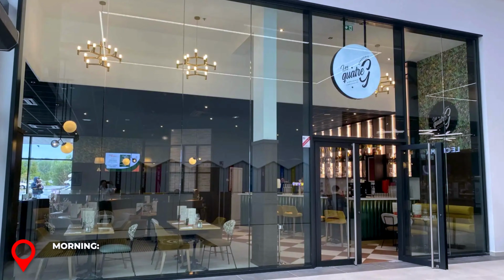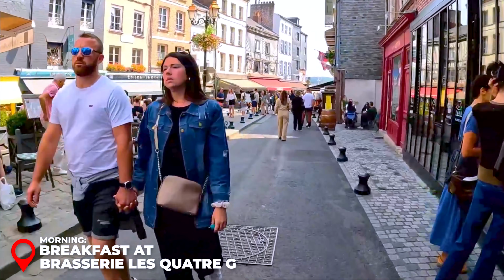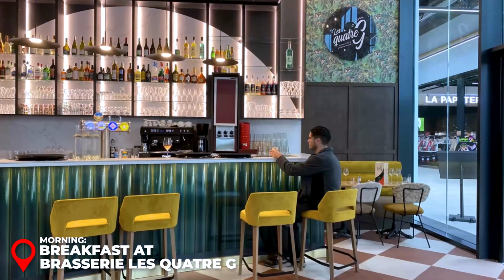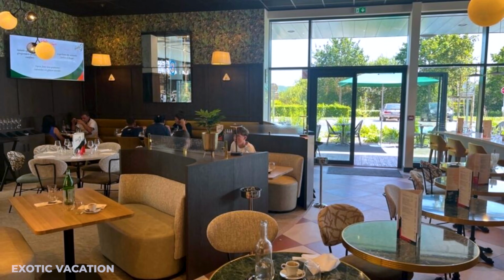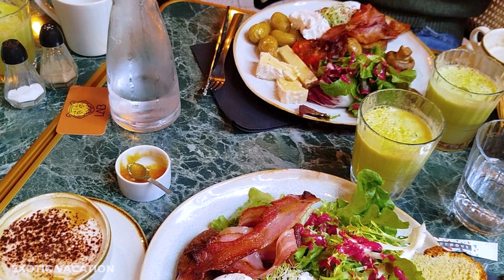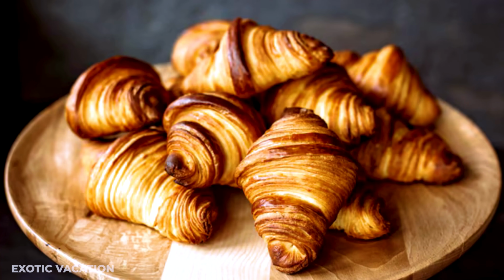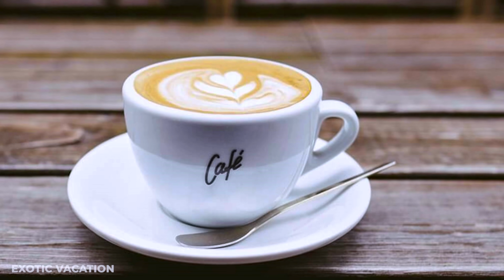Morning. Breakfast at Brasserie Les Quatre G. Day 2 in Honfleur begins with a quiet stop at Brasserie Les Quatre G, a no-frills local spot just outside the center. The setting is simple, the service efficient, and the menu offers just what you need to ease into the day. Warm croissants, buttery tartines, and strong French coffee served without fuss.